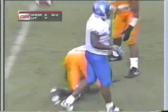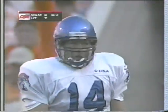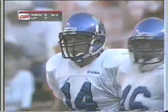Here's a pass incomplete off the hands of Dotson, the intended receiver. There's Dwayne Goodrich in the neighborhood trying to get the deflection, but couldn't pull it in. Again, Tennessee defensively is doing a pretty good job.